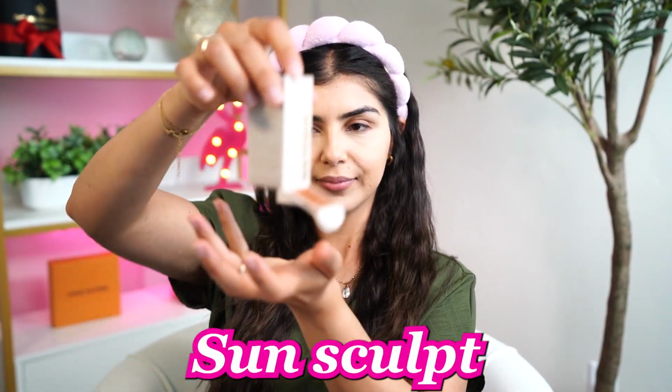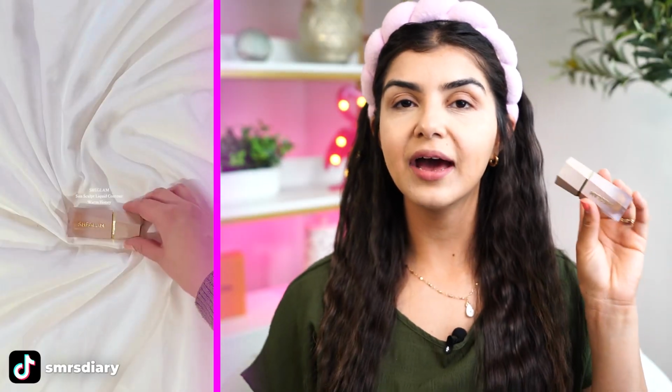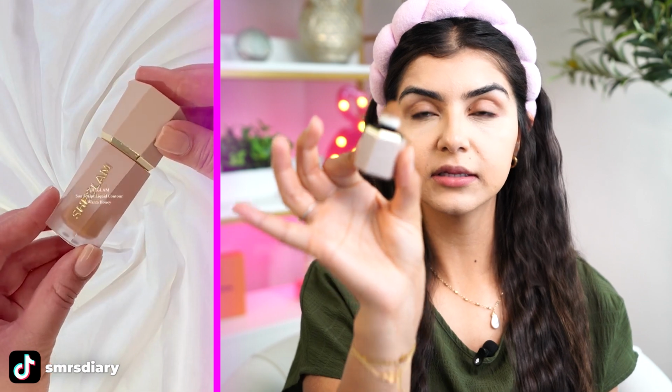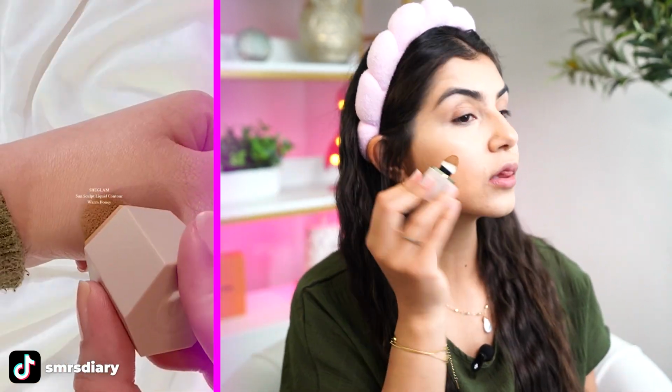There we go. Next, we have the Sun Sculpt Liquid Contour. And I went with the color Warm Honey. New makeup is always so fun. But let's take a moment for this adorable packaging. So now we have this liquid contour. This tiny little brush is a little bit intimidating. This Warm Honey looks about right.